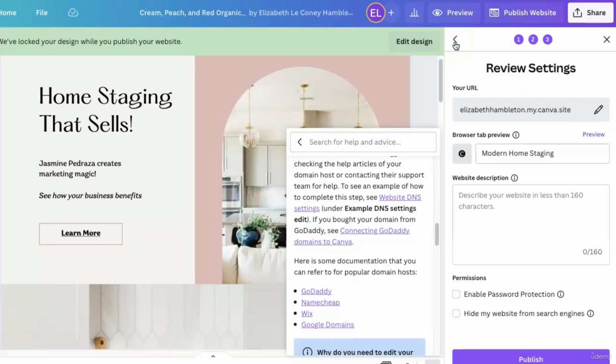And I hope that helps you get it published, and I can't wait to see what everyone creates with their new websites.